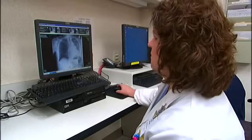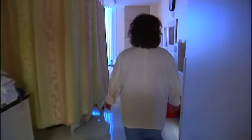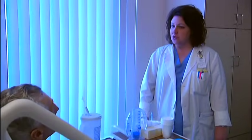Throughout the entire time, starting with your first clinic visit, your healthcare team has been working to prepare you and your family for your return home from the hospital. I've looked at your chest x-ray and everything looks great. So we'll be able to get you home today without any problems.